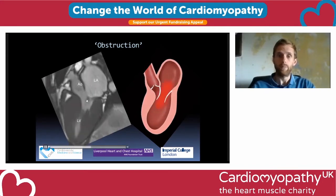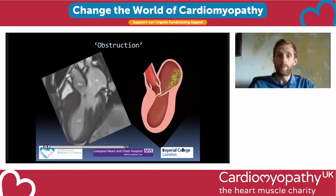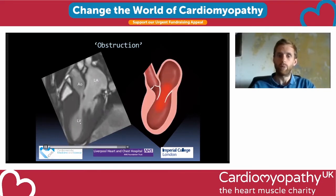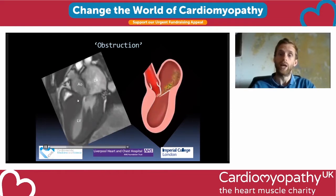So in this example now, blood's coming back from the lungs into the left atrium, goes through the mitral valve into the main pumping chamber, the left ventricle. Then it's trying to go straight out here towards AO, the aorta.